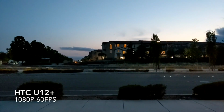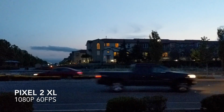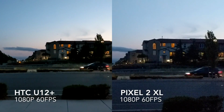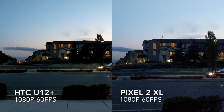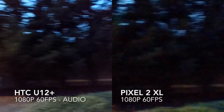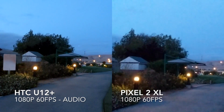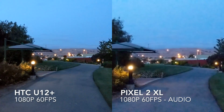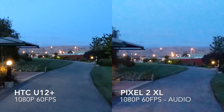So here's some 60 frames per second video at 1080p again and some low light. So again, I just want to put some fast motion video in front of you so you can kind of see the high frame rates. And we can test the stabilization again in some low light here, 1080p 60 frames per second. So you can kind of see how the video stabilizes in some low light, especially if I want to shoot at high frame rates at night like this and just walk around handheld.